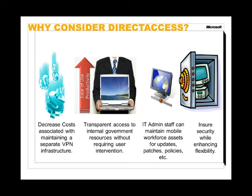And finally, you're doing all this while you're maintaining security because you're using IPsec as the encryption mechanism for all the communications between your agency boundary, which would be the direct access server gateway, and all of the clients that are somewhere out on the internet.